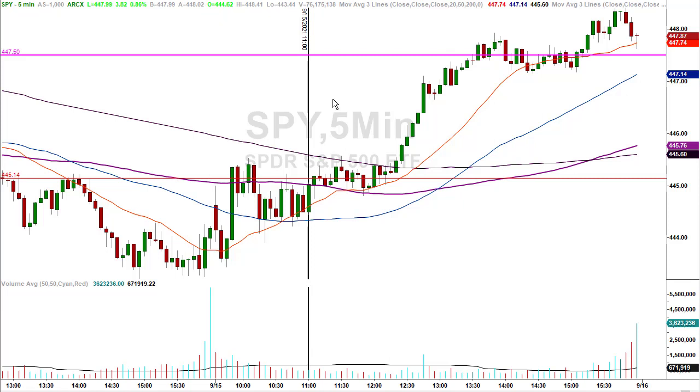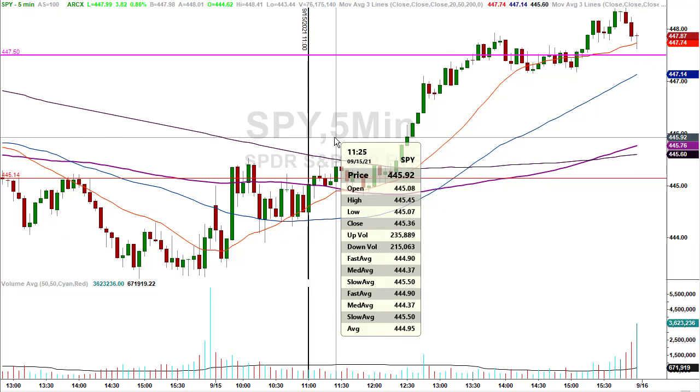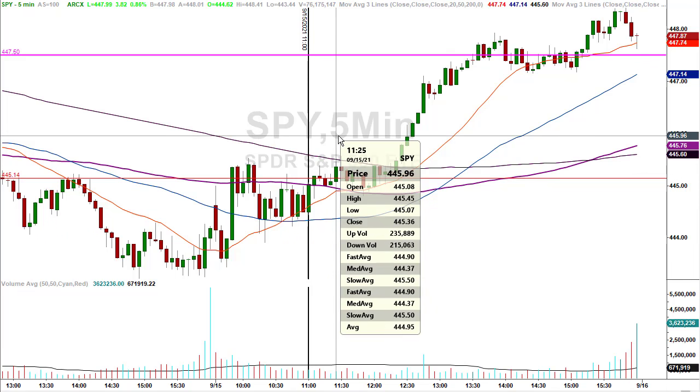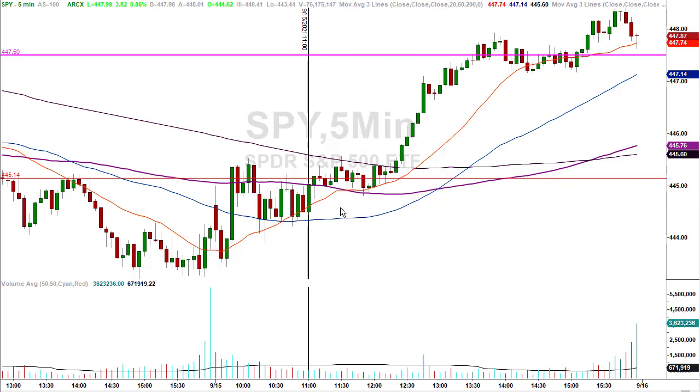Is there a tell? Is there a clue on the board? Now I've moved our vertical to represent 11 a.m. Eastern Standard Time today. They were below it, they were below it, they were below it, and then all of a sudden you could see what happened as we get close to the end of the hour. Here's 11:25, they pop over it. 11:30, they close above 445.14. Now they didn't have to. They could have closed below it.